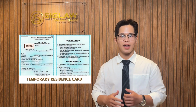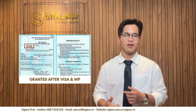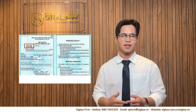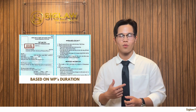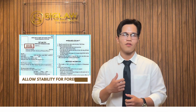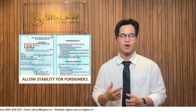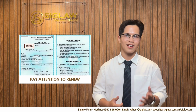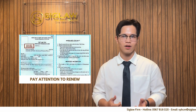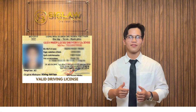Temporary resident card. After acquiring a business visa and a work permit, foreign workers will be granted a temporary resident card or work visa, LD1, LD2. This temporary resident card will be granted according to the duration of the work permit. It is important for foreign workers to have a temporary resident card for a stable and long-run employment. It is considered a priority, helping foreign workers enjoy more benefits and advantages in Vietnam. Foreign workers also need to pay attention to renewing their temporary resident card when it is expired to avoid any fines or being deported.